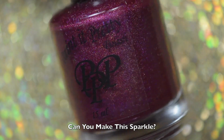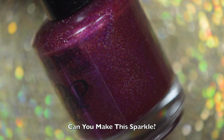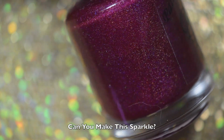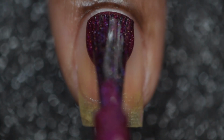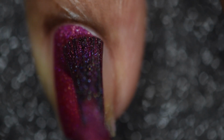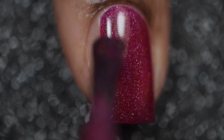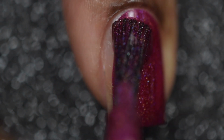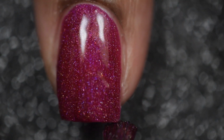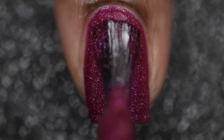The first polish that I'll be sharing with you from the Paint It Pretty Polish holo collection is called Can You Make This Sparkle? This is a gorgeous deep burgundy red holo polish, and it is super pretty. I did find that the coverage was great and the formula was smooth, and depending on how you apply your polish, you could very easily get away with one coat, but because I do like to do thinner coats, I did need to use two. Can You Make This Sparkle does build very nicely and had a good time drying in between coats.